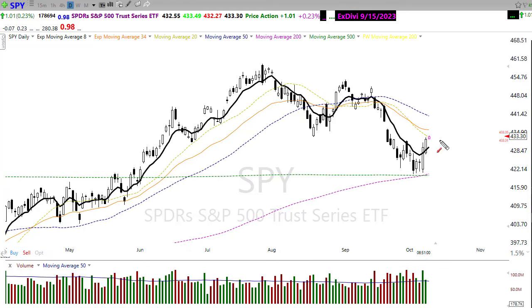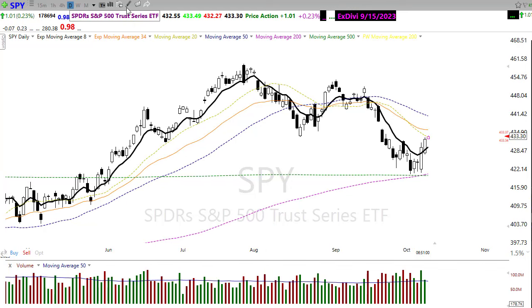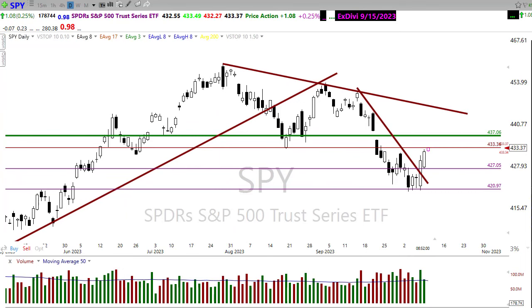But as we move back up, notice we're going to approach a little technical resistance and price resistance right around that 34 EMA. We've got a little gap right here that could create a little bit of resistance area in the chart. So watch that closely as we continue to rally back. If we can push on through there, I think it's going to take some pretty good economic data to do that, which may be possible here later this week.